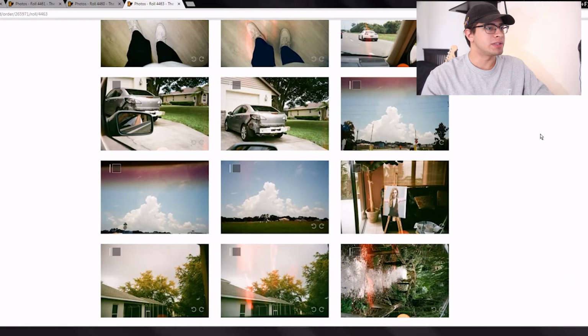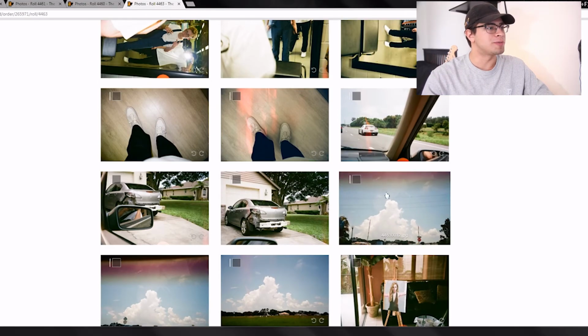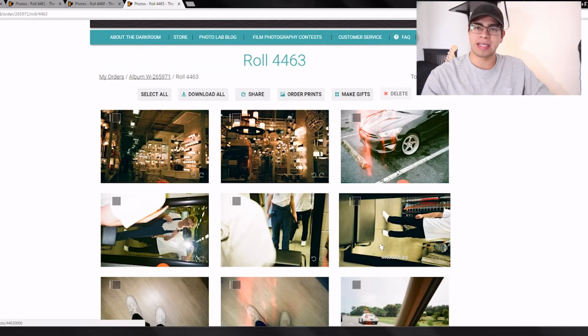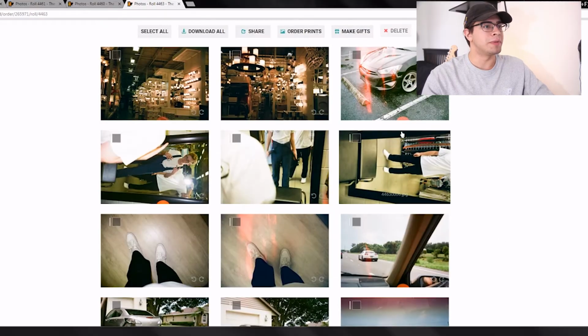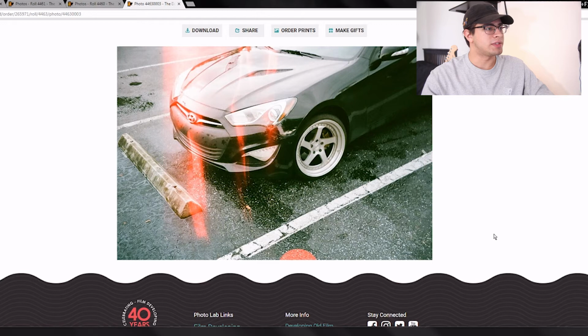There's some cool shots in here. Like I said, this is miscellaneous photos. A couple of them look pretty cool, but for the most part, not a lot of them look that interesting. This is just me bringing the camera with me, hanging out with some of the bros, and seeing if I can find any cool moments. This is probably one of the cooler images in the roll. And this is this Hyundai Genesis.